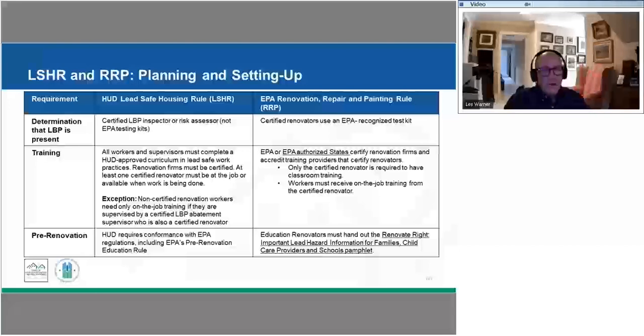We want to talk a little bit about some of the differences between the Lead Safe Housing Rule and the RRP program and how they apply to the implementation of your program. For some of our projects under the HUD rule, you're required to have a certified lead-based paint inspector or risk assessor. For tenant-based rental assistance, we've said that the standard is to have a visual assessment, and that has to be done by a certified visual assessor. Under the EPA rules, they have a much lower threshold on this, and they would allow the renovator to use a test kit, which they would use themselves on surfaces to try to determine whether it includes lead.